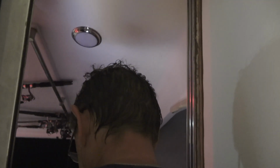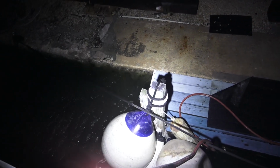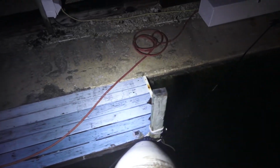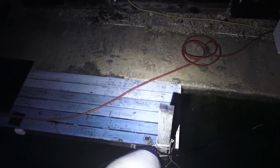All right, we'll check in a bit. It's loud out there. Ooh, that wind. Look at that tide, it's getting high. And it's not even high tide yet, but it's getting there. Oh my goodness. It is windy.